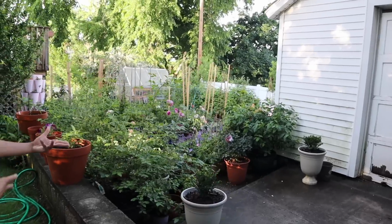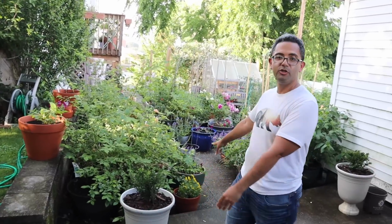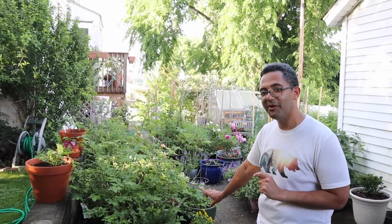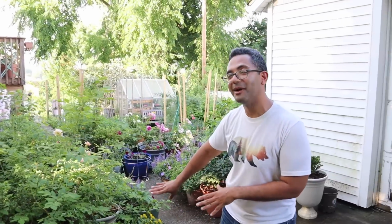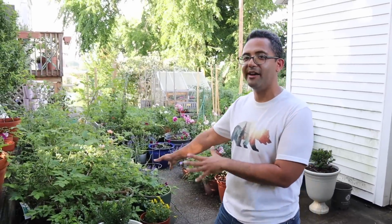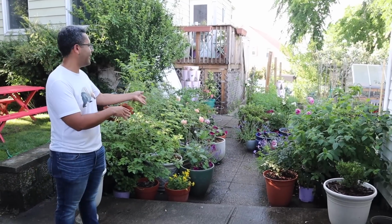This is the entrance of the back garden, and so this project here is new. I started this, I think in earnest, maybe a couple years ago, and this year was the year that I kind of went crazy and added, I don't even know how many pots, but a lot of pots. So I wanted to just transform this whole area into a beautiful potted flower garden, because this was a part of our patio.